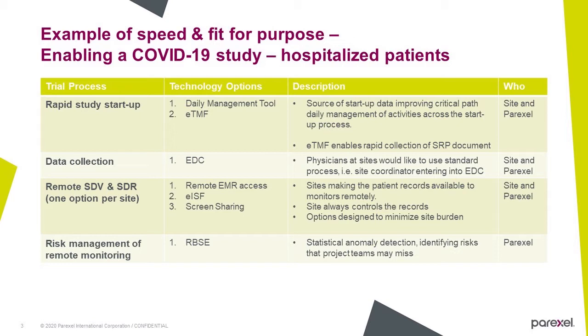During the early parts of COVID, obviously the pandemic created two particular challenges for us. The ability for patients to take part in clinical trials from home. So that, of course, is decentralized trial, and I'll talk about that in a minute. And the other one is to try and allow CRAs to be active on trials without the need for them to go to a site. So this is what you see on the third row of this table, remote SDV and SDR.